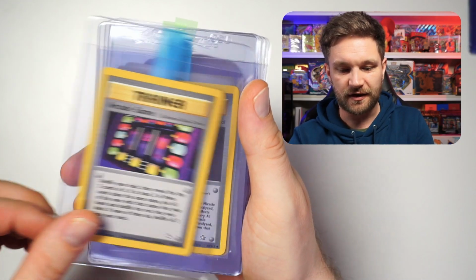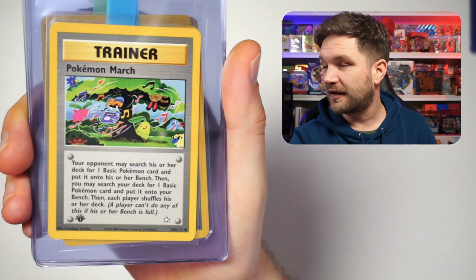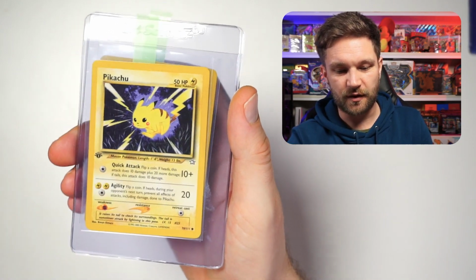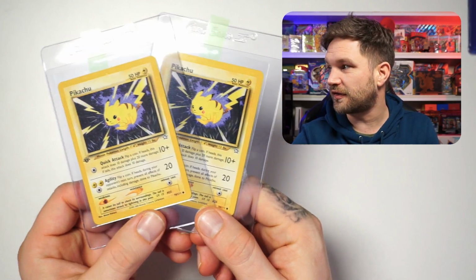New Pokedex. Arcade game. Miracle Berry. I cannot wait to have that back from grading. Moo Moo Milk as well with classic artwork. And then I saved these two for the end. The first edition Pikachus as well.